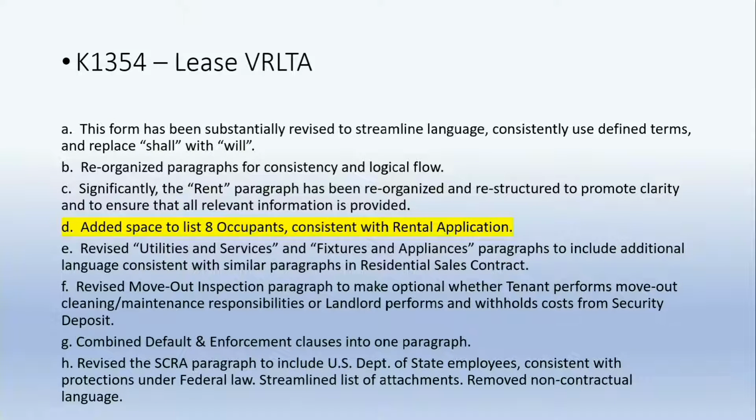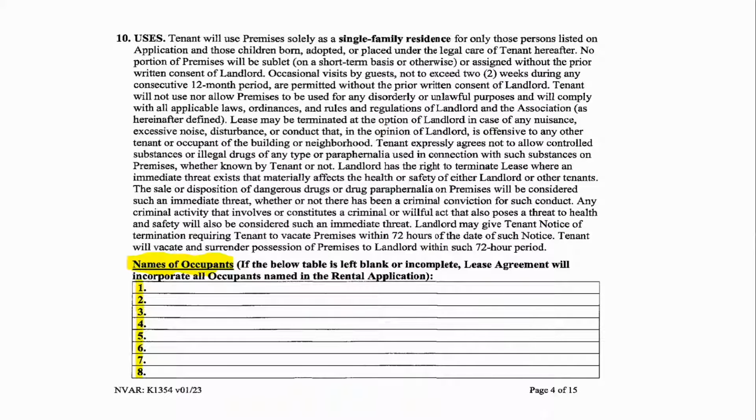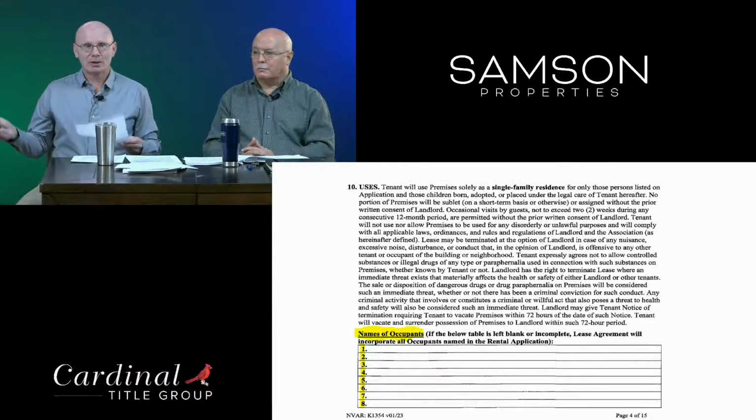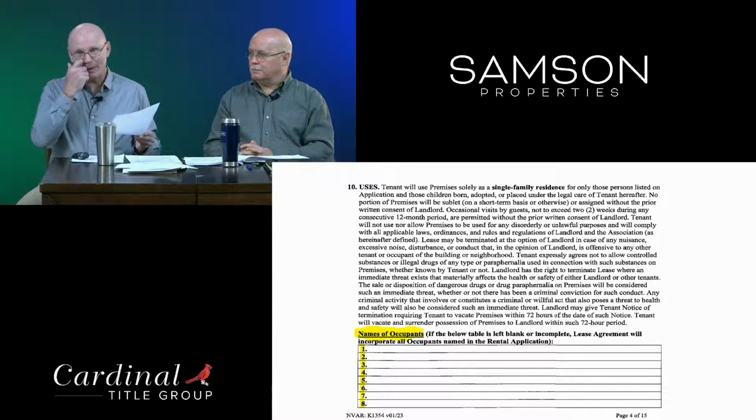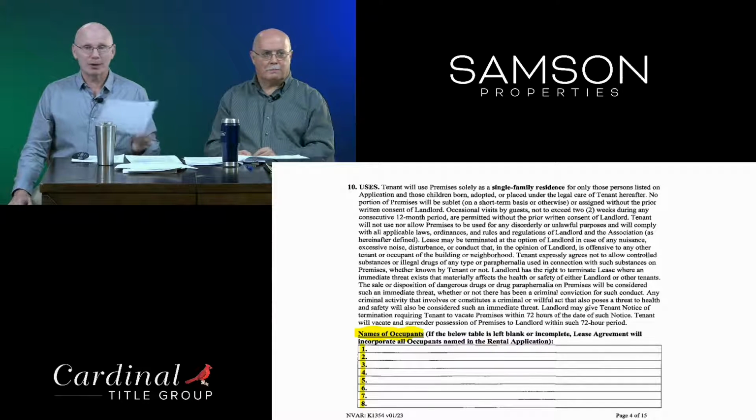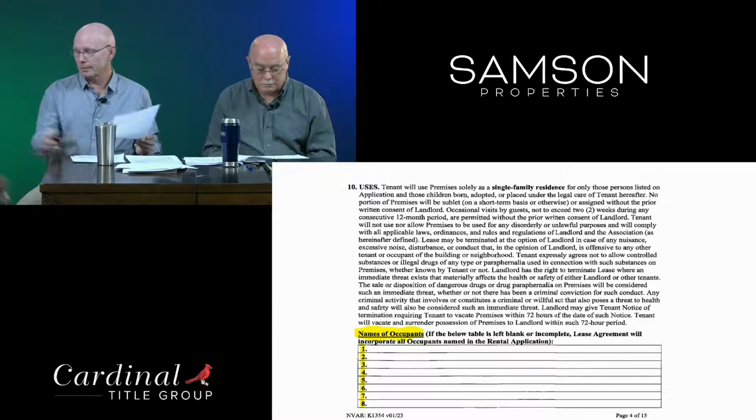They also added space to list 8 occupants, which is another great improvement to this. So paragraph 10, right? They added this name of occupants. So if you have a family, husband, wife, and a family of 3, you can list the other occupants on here. Say you have husband and wife, and then his brother who's 25 and her sister who's 32, I list them all in the top paragraph at the beginning of the lease as named tenants. But if you have kids, college kids, that kind of stuff, you can list them here, and then they're in the lease document themselves. Another nice change.